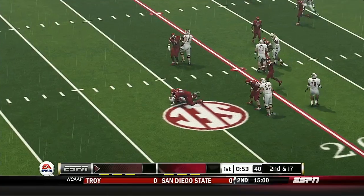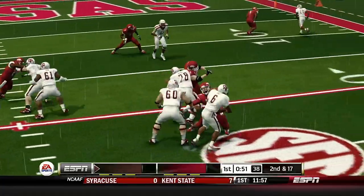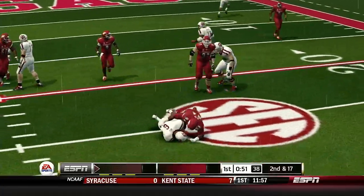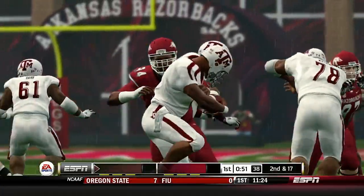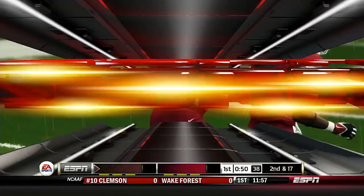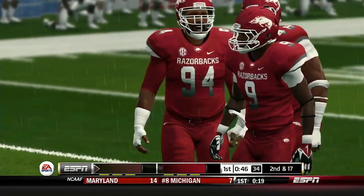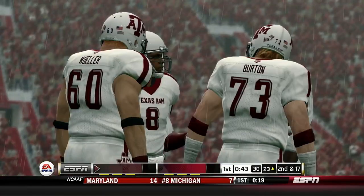Scrambled. And he's going to be sacked for a loss. A defensive end with this kind of speed is an offensive coordinator's nightmare. He's got the ability to collapse the pocket on any given pass play. And as a play caller, you constantly have to be aware of it. Whether you're going to roll away from him or you're going to chip with a tight end or a running back, you're constantly concerned and aware of a big, strong defensive end.